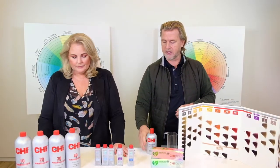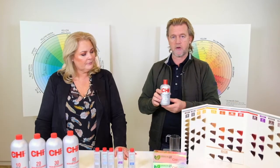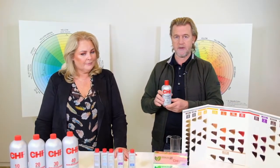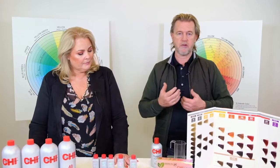In this case we take 1 part of our color, the cream color or the liquid color. We take 1 part 10 volume developer, and we take 1 part of our lock treatment. Mixed together, this gives you a beautiful recipe for a semi-permanent color, and this is what we use a lot for refreshing the midshaft and ends. For example, a client who comes back with a beautiful 6V or 6RV or a copper tone, and you like to refresh the ends, then this is the proper mixture.